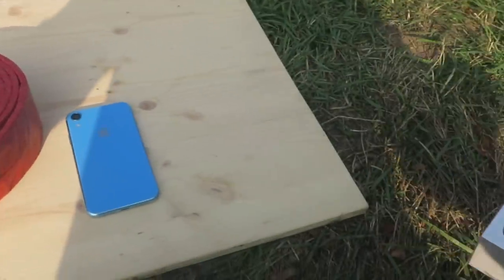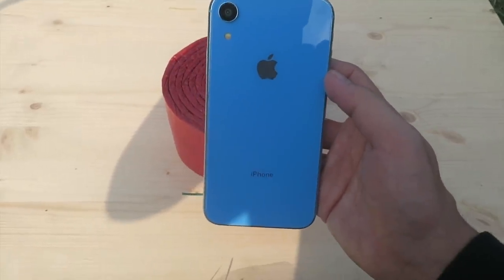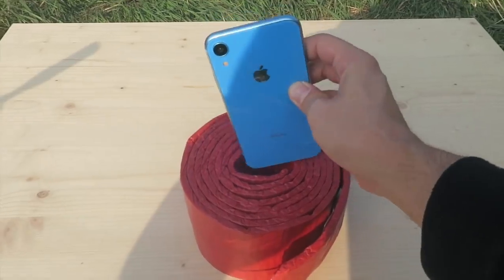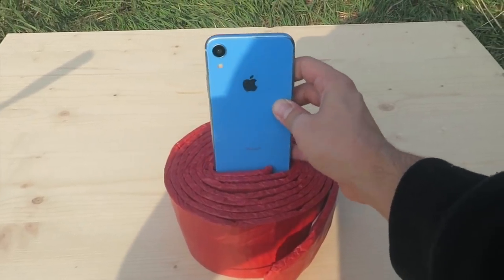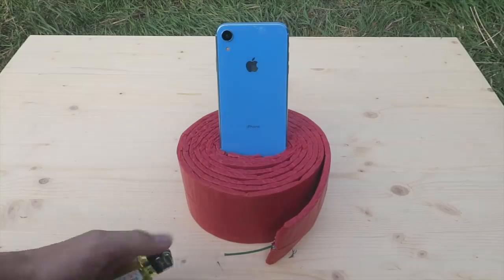And now I will go on with this experiment. I'm so excited with this iPhone XR in this beautiful blue. And yes, let's put the iPhone like that. Let's do that, guys.